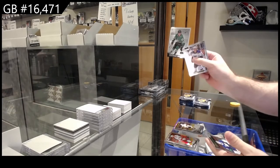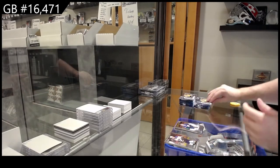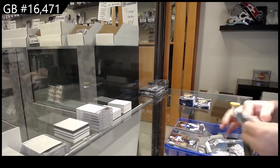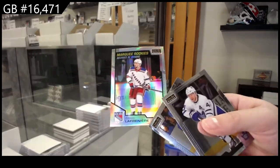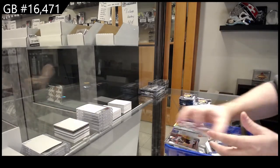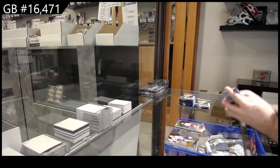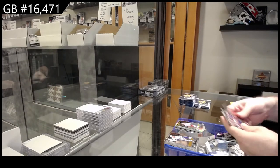We've got a rookie retro of Harley for Dallas. And a marquee rookie of DiPietro for Vancouver. But that is awesome if that's a legit offer on the Ovi. Marquee rookie rainbow Lafreniere for the Rangers. Like, if that is a legit offer, that is great for the hobby.